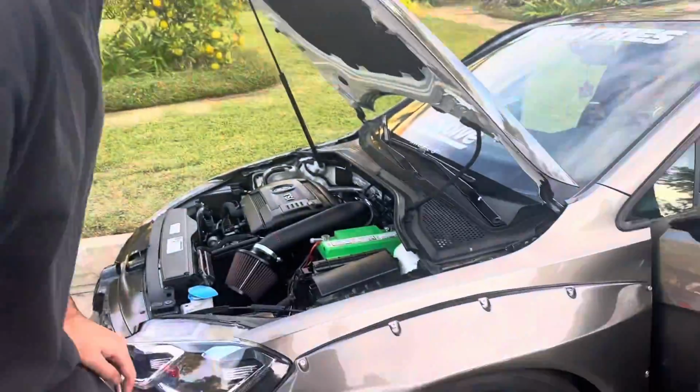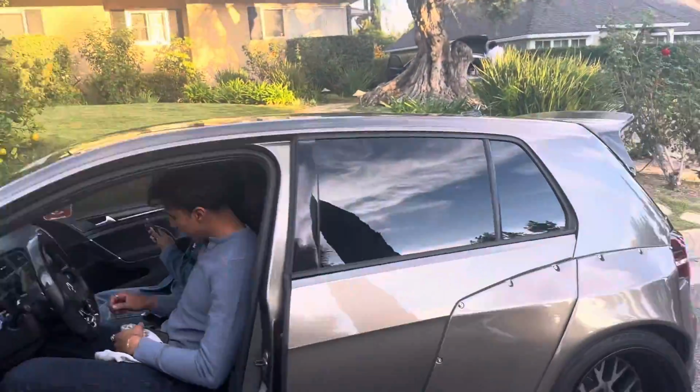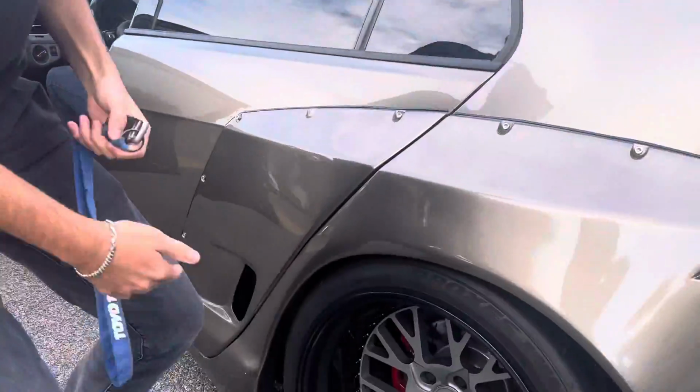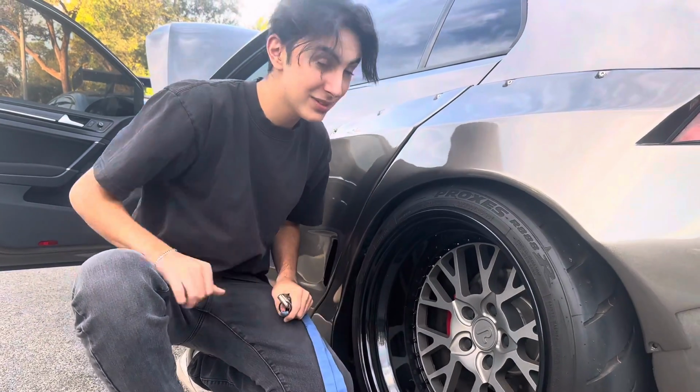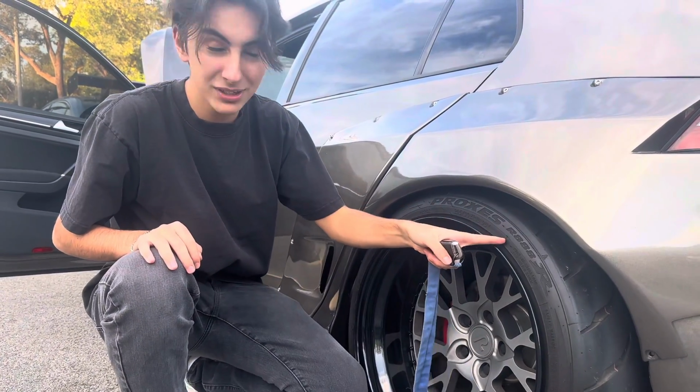So, sir, what's done to this car? Well, as you can see, it's got a Pandem kit on it, and it's got some nice deep dish wheels in the back. You want to check it out right here, mate? Check it out. You can fit your fucking baby in this shit, bro. It's like a bed. Kind of dirty, but it's nice. Got some Toyo R888s.